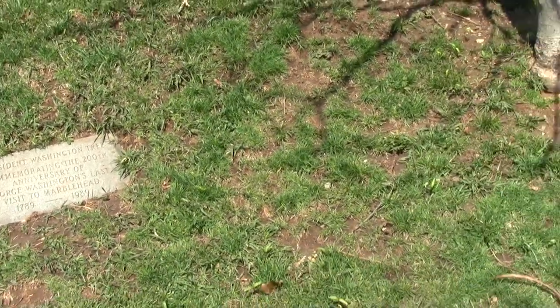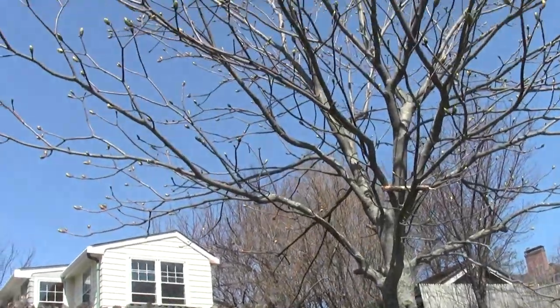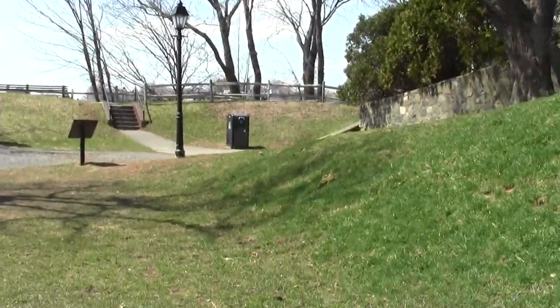Let's see, this covers the 200th anniversary since George visited in 1789. So this magnolia tree is meant to be an element of the bicentenary.